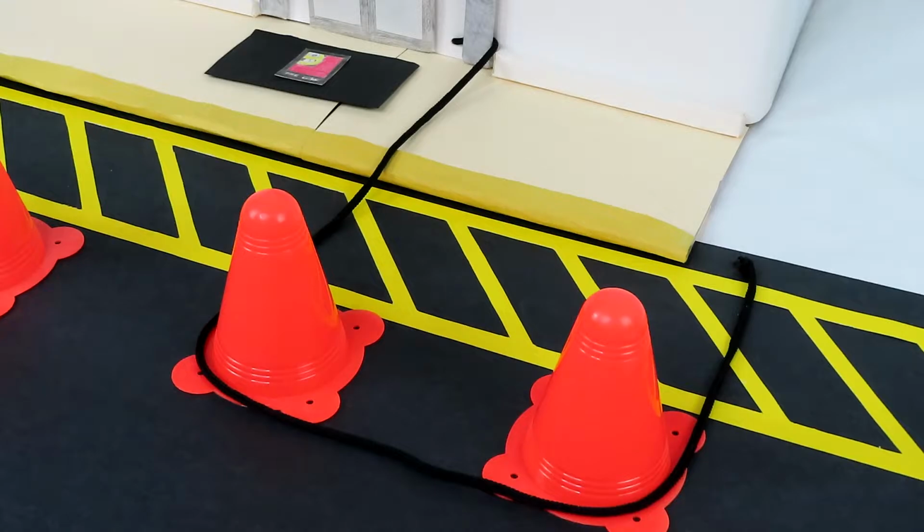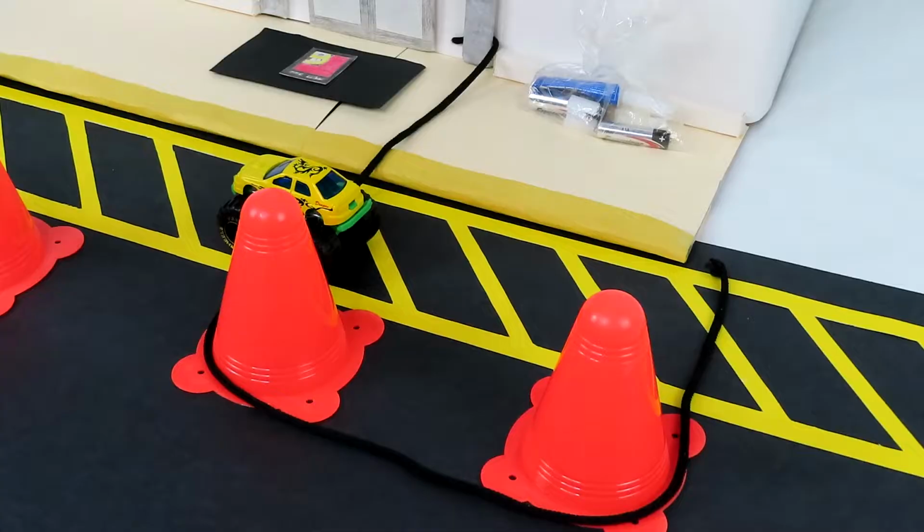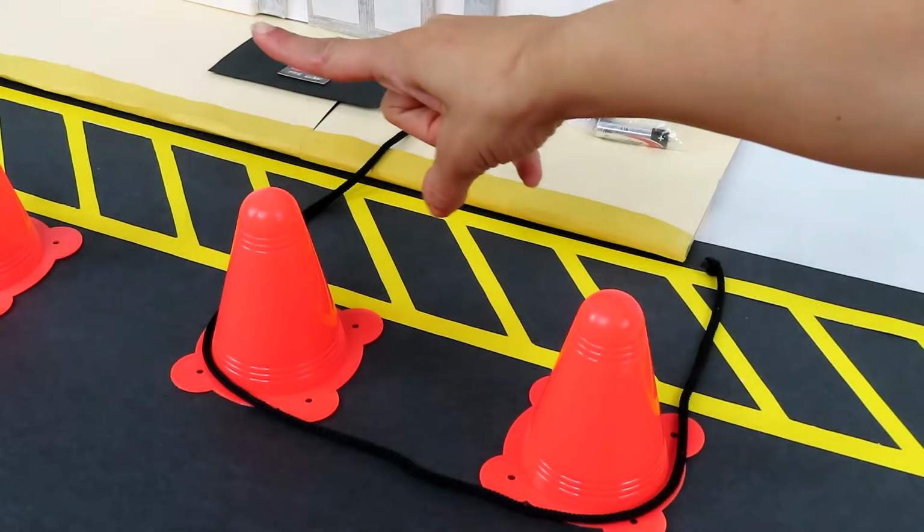Someone would drive into the lane, drop off their stuff, and then depart. That sounds pretty simple, right?